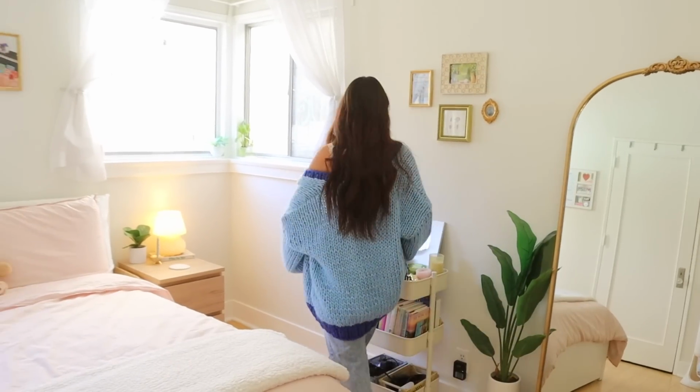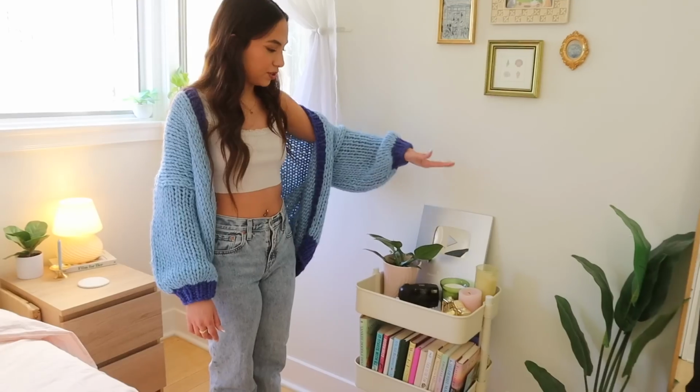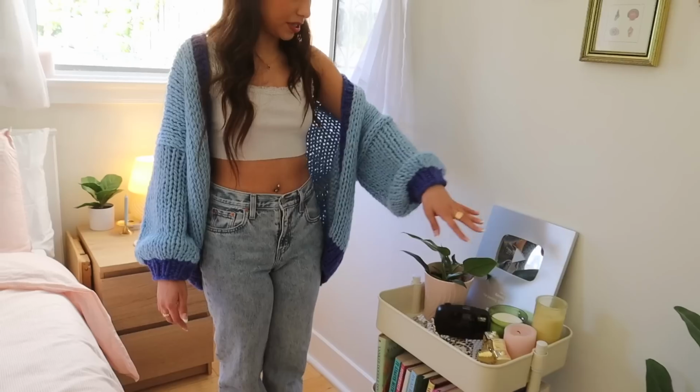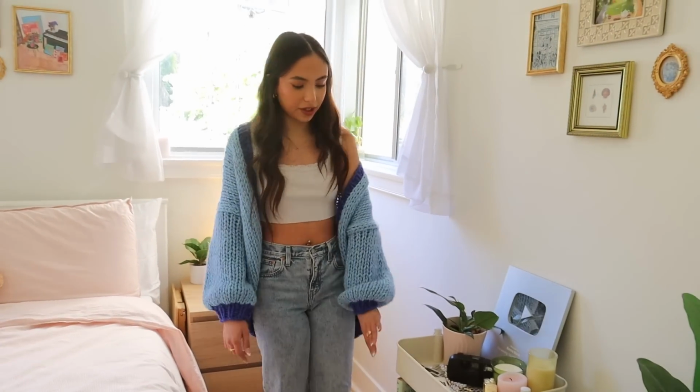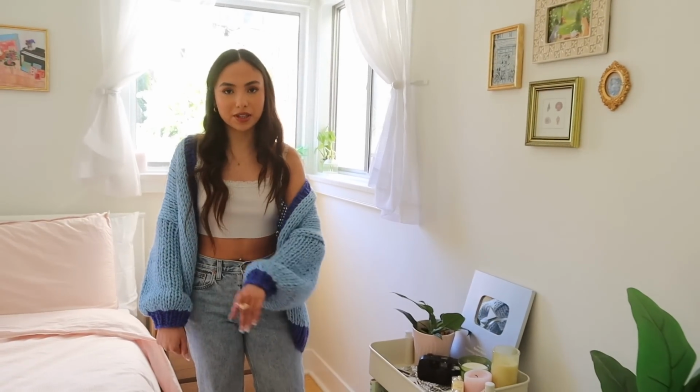And then we have this little utility cart over here. This is from Amazon. I have my YouTube plaque, a bunch of candles. This is where I keep a lot of camera stuff, except for this middle row. Obviously, this is just all books. A lot of these are actually thrifted books that I've never read.